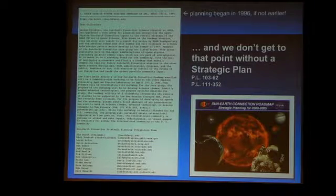And even before we get to that point, these missions always start with a strategic plan. And I note the public laws there that actually require this of government agencies. You might want to look those up. It's really fascinating. The Government Performance and Results Act, public law.